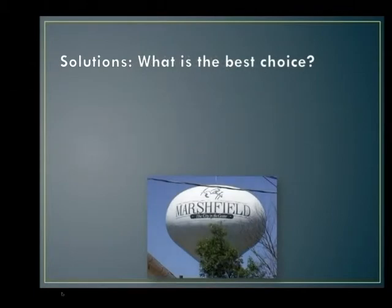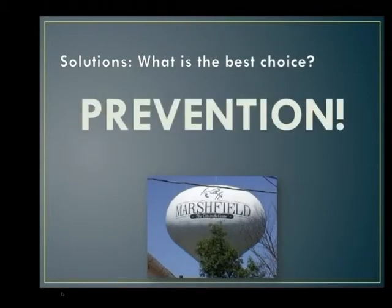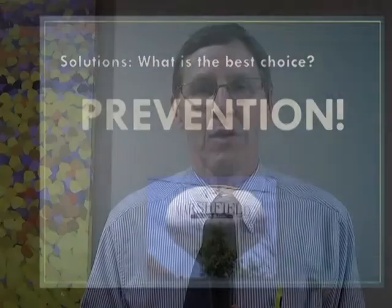So what's our best choice? Prevention. A small amount of prevention early on can help prevent huge costs down the road. Chlorides in the water is a rising issue, and the reason it's mainly important for wastewater is the water that flows through the city ends up down at wastewater, and we have to treat what we can, and the rest goes out into Mill Creek.